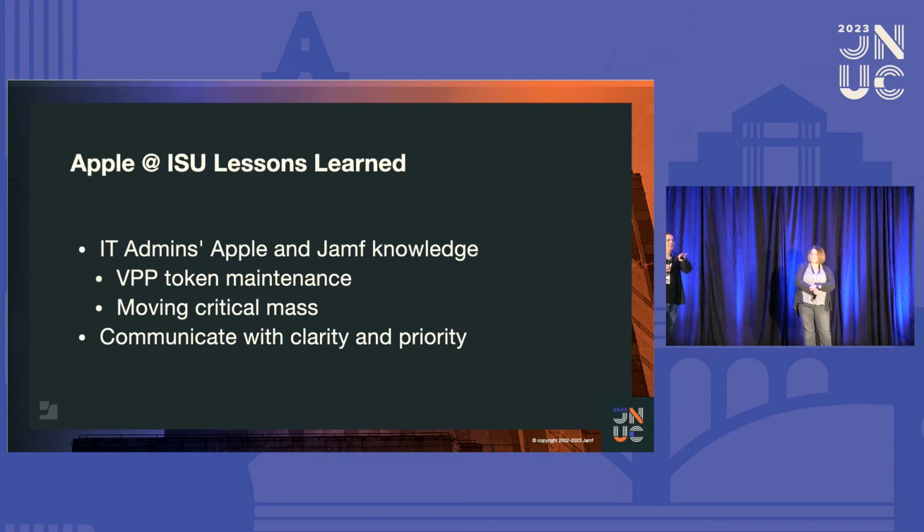I know we have some Apple folks in here. Oftentimes the Apple folks will talk about something, and then 3 months later, we'll talk about something. And then 9 months later after that, by the way, we're turning off that thing. We're onto the new thing. You should be doing the new thing. And it just takes that long. You have to communicate it again and again and again. So that's that last point: communicating with clarity and priority.